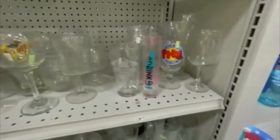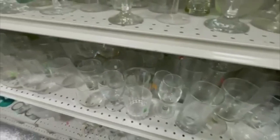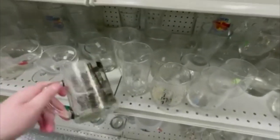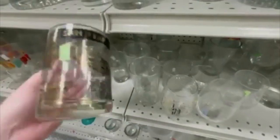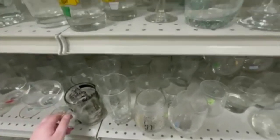Now, this is the kind of aisle that you really got to dig through because, yes, at first glance, there's a lot of cheap, modern clear glass, but amongst all of that clear glass that's more modern, well, look, here's a vintage souvenir mug. Now, this had some dishwasher damage, so I didn't leave it behind.